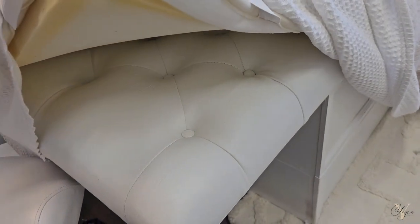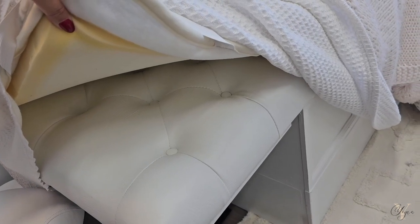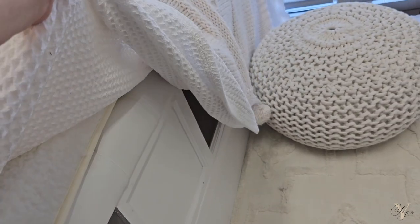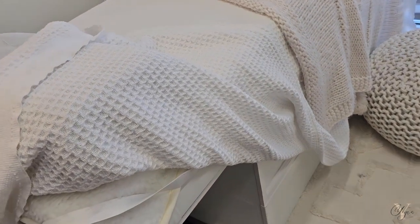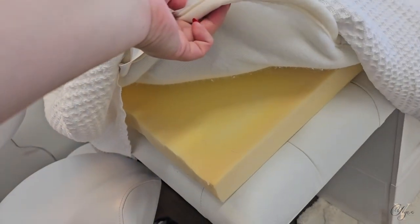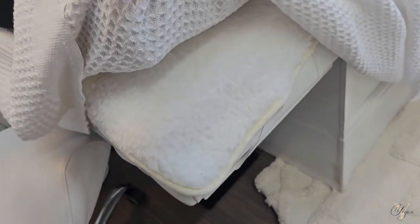Okay, so she is pretty. Look at her. She is so beautiful. I love her. So she is all white. She actually has an insert in here where I store blankets and extra pillows and stuff like that. So I do have a memory foam that I got from Amazon, and then this padding that I just put over it to make it a little more comfortable.